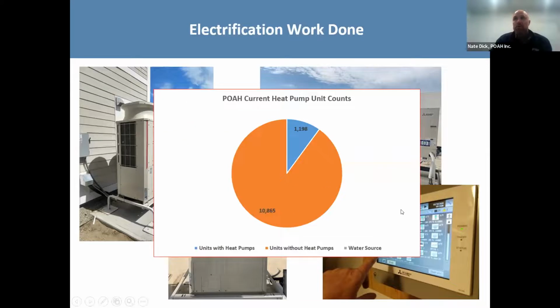But currently in our portfolio of about 12,000 units, you can see there's about 1,200 that have heat pumps. Another 11,000 roughly are predominantly gas-fired hydronic heating systems. So, this blue slice is pretty representative of new construction, although there's been maybe 600 or so units that were rehabbed from existing electric heat to high efficiency air source heat pumps. So we have a pretty good data set on sites that have this from varying ages and building types.